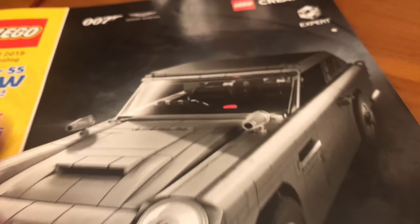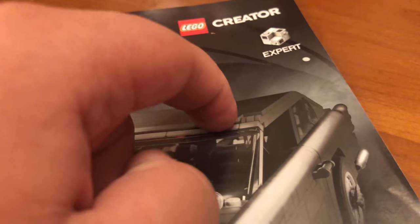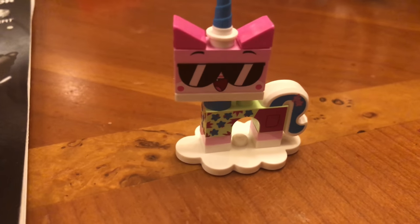So yeah, this has a lot of cool features and my favorite is the ejector seat. What's your favorite? Kitty? Okay. I totally didn't know what that means.